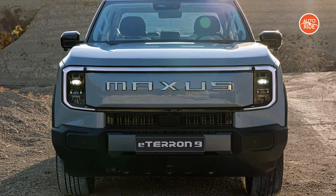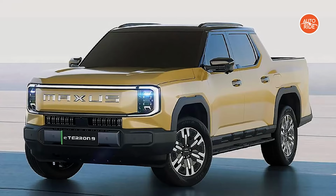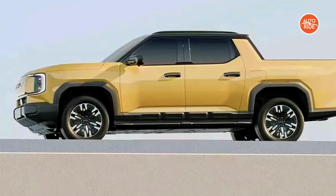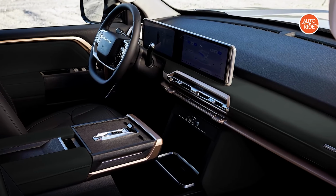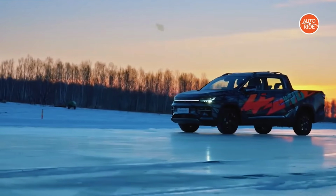This truck can power your house, charge other EVs, drive through rivers, and make you feel like royalty while doing it. All for $48,000. A base Rivian R1T costs $25,000 more and doesn't have half these features. At this point, American automakers aren't competing. They're just getting destroyed. Number 1.